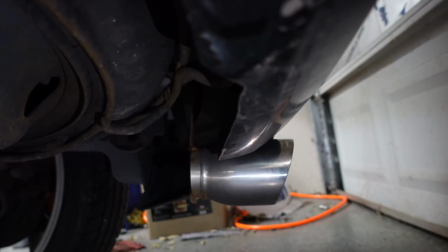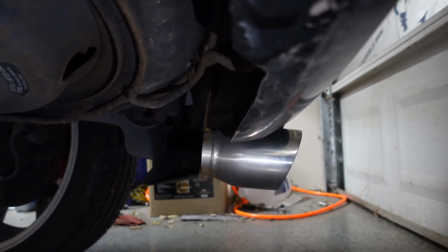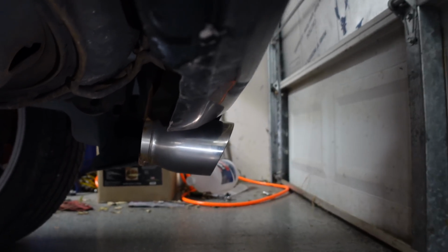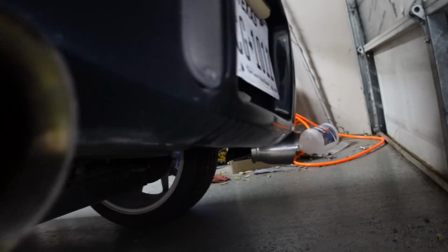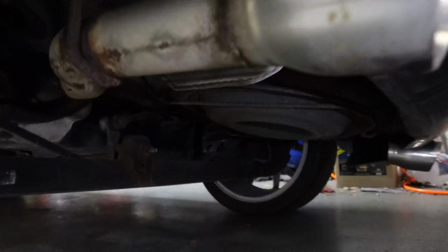God damn it. That is the most boomer shit I've ever seen in my life. I wonder why the pipe over here was so clean. This thing's literally straight piped with a fake exhaust tip. That takes the cake. Oh my God.